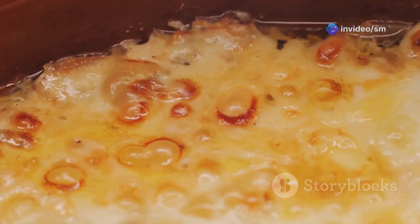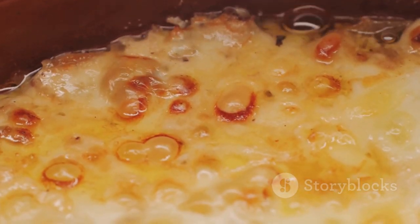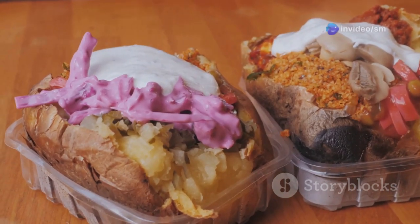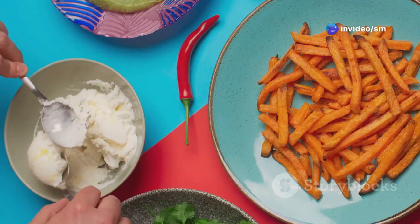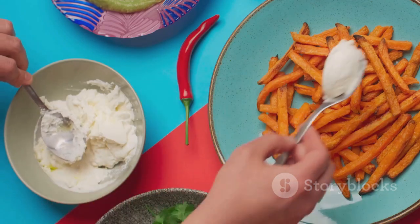Whether you're looking for a quick weeknight dinner or a dish to impress your guests, these loaded sweet potatoes are the way to go. And there you have it, a plate of loaded sweet potatoes that are as delicious as they are nutritious. They're a complete meal in themselves, packed with fiber, protein, and flavor.